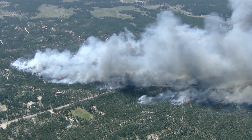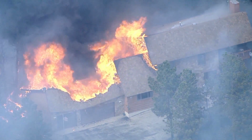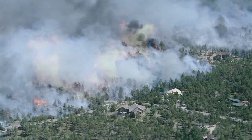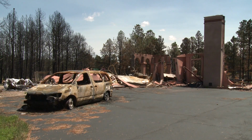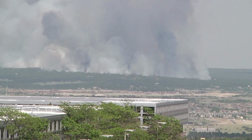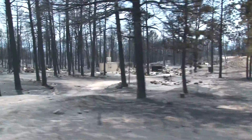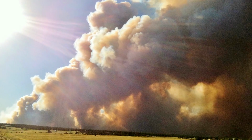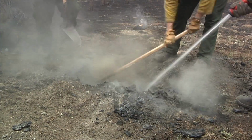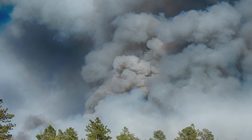June 11th, 2013. The Black Forest Fire explodes and becomes the most destructive fire in Colorado's history. 2 lives were lost, nearly 500 homes were destroyed, and over 14,000 acres of beautiful but overgrown ponderosa pine forest burned. Like many areas in the West, 100 years of vigorous fire suppression and little thinning of trees had turned this beloved forest into a powder keg.